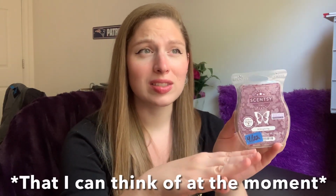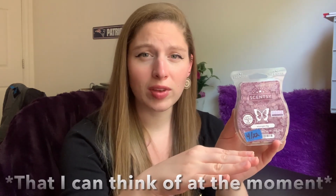So maybe this is just my lack of scent memory with fig. My only encounter with fig prior to this in a scent is the brown sugar and fig from Bath & Body Works, and that smells so good, but that had the brown sugar sweetening it up, whereas this doesn't. So I think it's just a very dark, very, I want to say flat kind of a scent. There's nothing really bright in this. There's nothing really making it stand out.